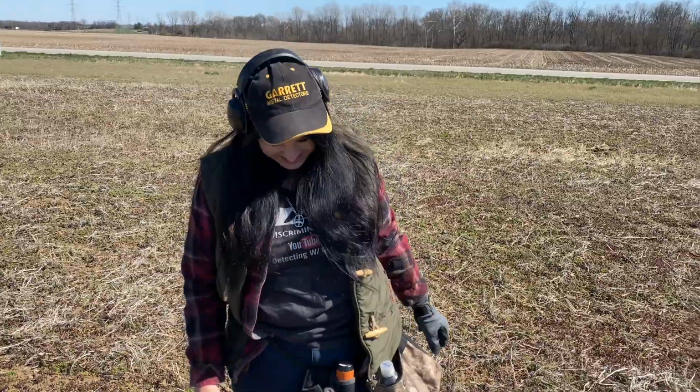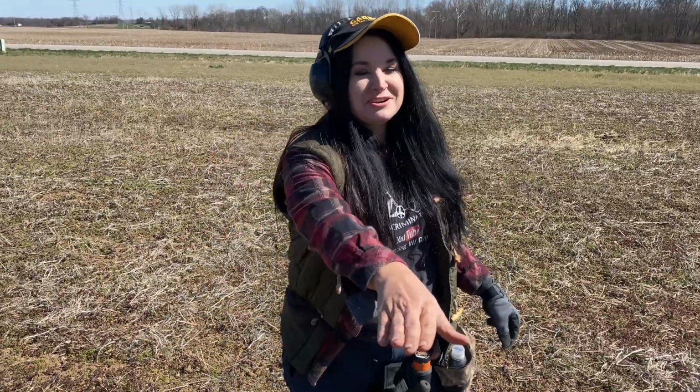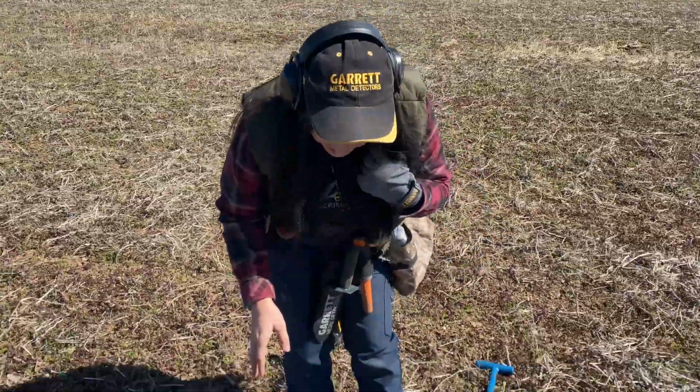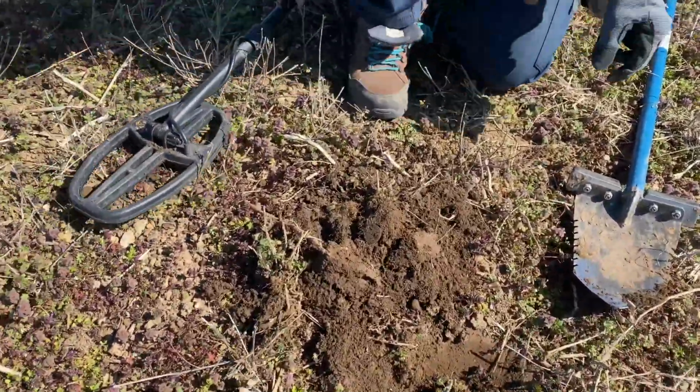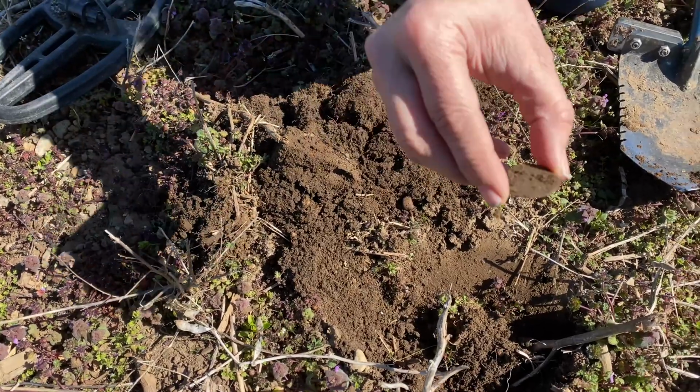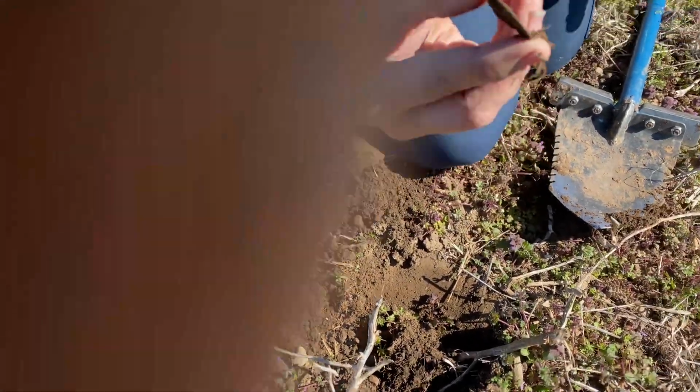So I'm going to say this is a share find, since she was in my area. I was near his area, and I turned around and swung, and I got a signal. It was hitting up in the 60s all the way to the 70s. And I popped it out. Oh, what is it? Is it a button? It's thin. Oh, that might be a button. Is it a dandy? Oh, I don't know.